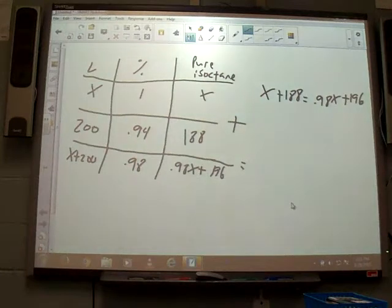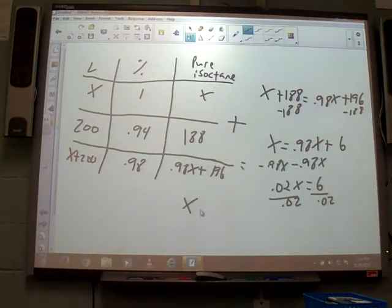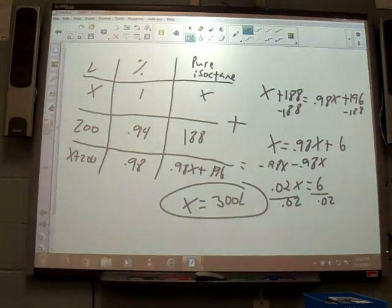All right, where you want to start? Start with any of the four. Subtract 188, Kaylee said, so I'm going there. So that gets me x equals 0.98x plus 6. Now we don't have a choice. What would be a good move? Yeah, subtract the 0.98, good. So that'd be 0.02x is equal to 6. Divide by 0.02. And how many liters of pure isooctane do we have? 300. Shazam. And that's it. Yep, that's it.